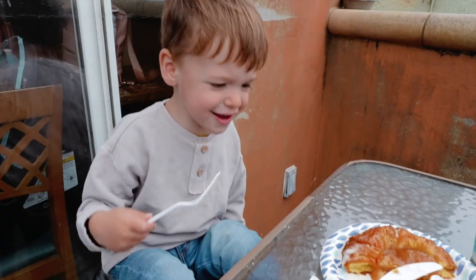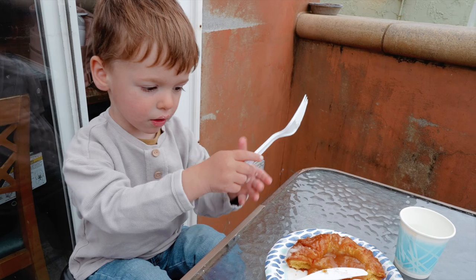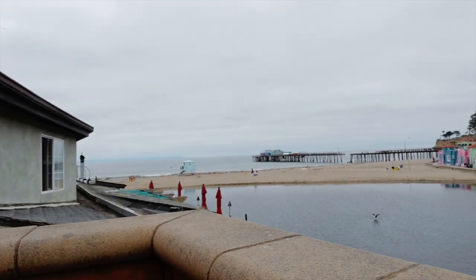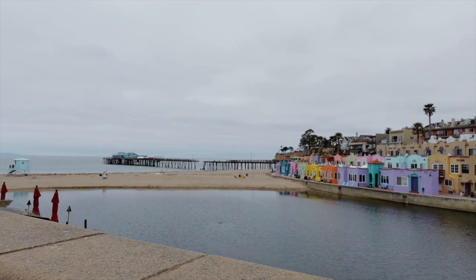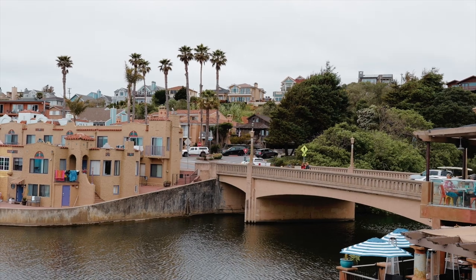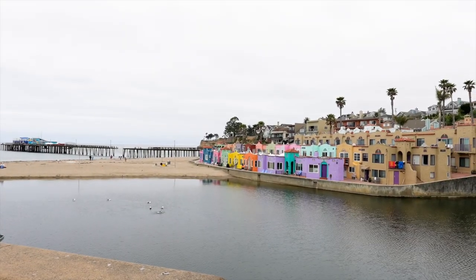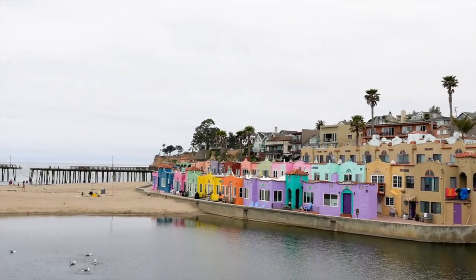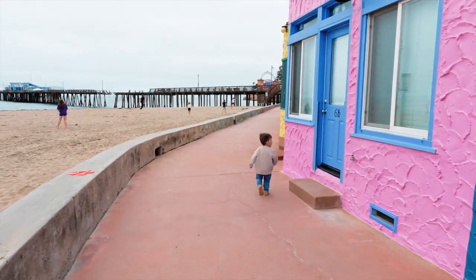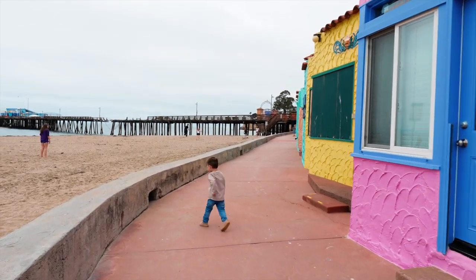We ate our croissants and drank our iced lattes on the balcony, and we had an amazing view of these beautiful painted cottages across the bay. These colorful houses is kind of what Capitola is known for and really makes the whole city, in my opinion. It honestly looks like it should belong in Europe or something, and it just is so fun to walk through this area.